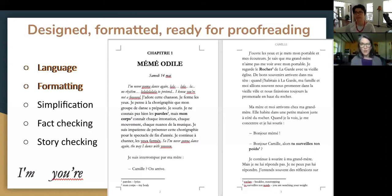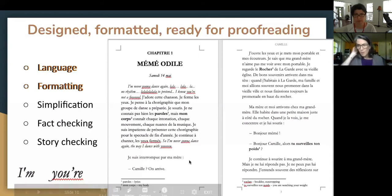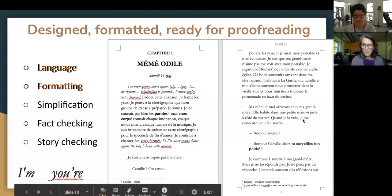Yes. And this is why I think 90% of proofreading is in the formatting. And I'm going to say a little bit more about that. For example, one of the things that I noticed in the formatting here is that, sorry, that black bar is there.